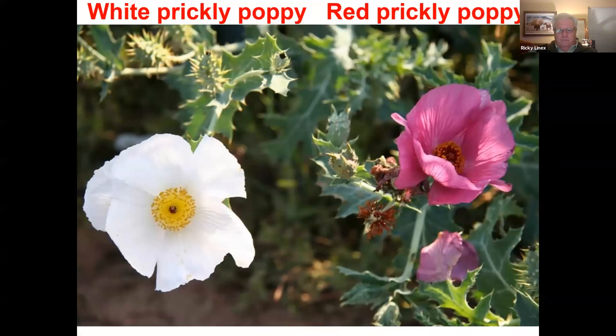One time I've been able to catch both a white prickly poppy and the red prickly poppy side by side. We also have a yellow prickly poppy out in the Trans-Pecos Big Bend region. And I think it can be found in South Texas as well.